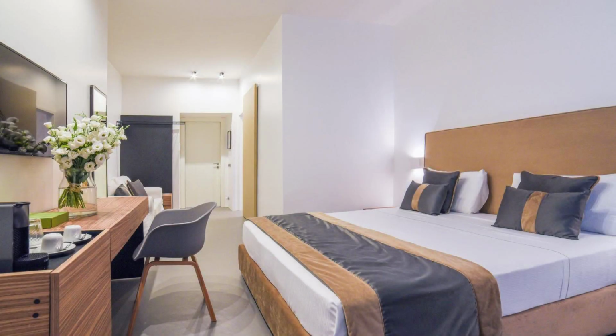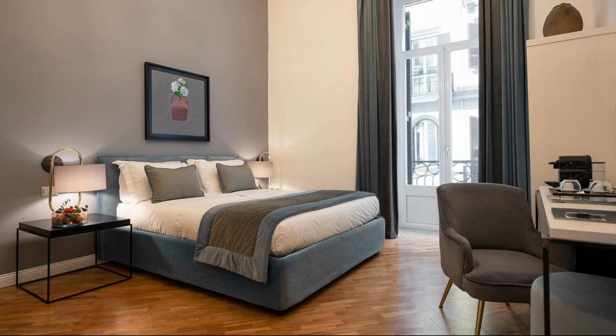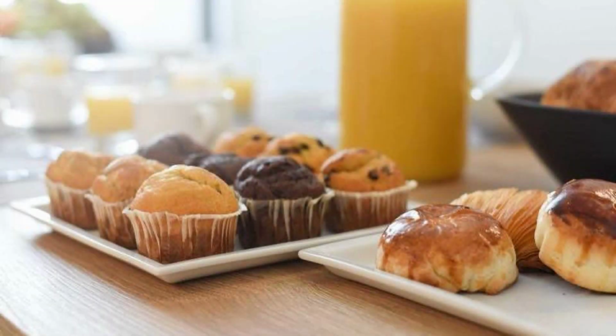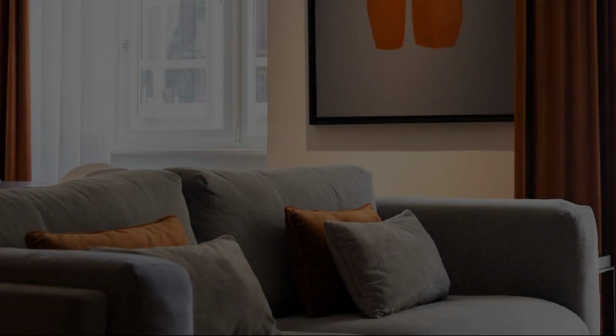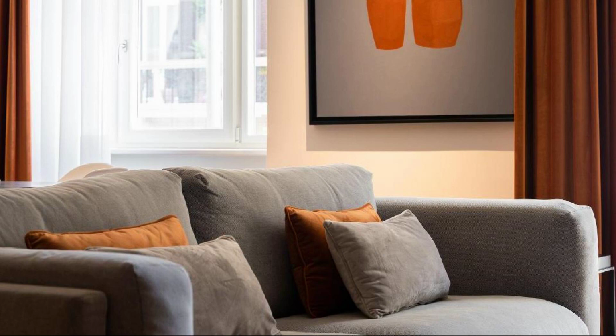In this property, 10 types of rooms are available on agoda.com. You can book online and enjoy it. To see more than 100 reviews of this property, you can go to agoda.com.